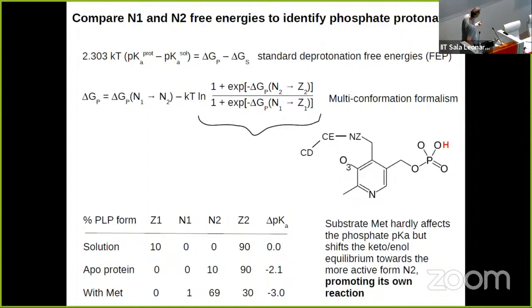So we studied all these 4 states and their transformations in the protein in solution with and without the methionine substrate. And just a couple of interesting things. First of all, here we have the pKa shift. So for the model compound in solution, this is our reference. It's a value of 0. The protein downshifts the pKa, so it really stabilizes the -2 phosphate significantly. These are pKa units here, or pH units, if you will.